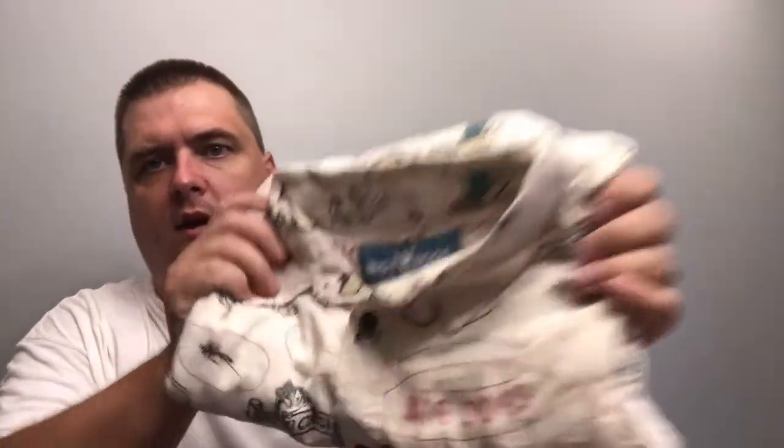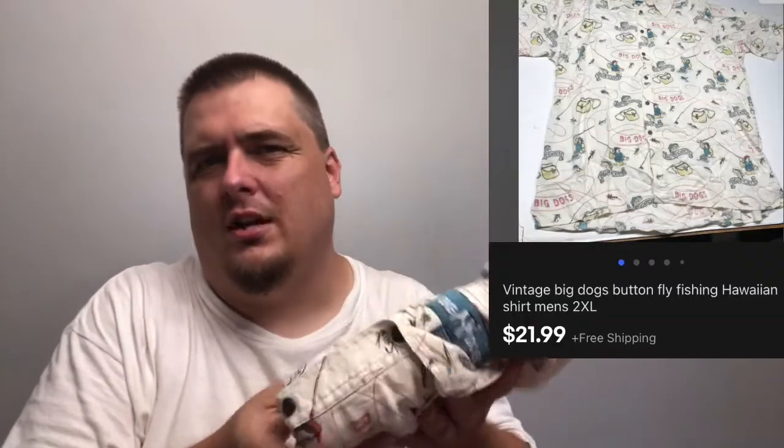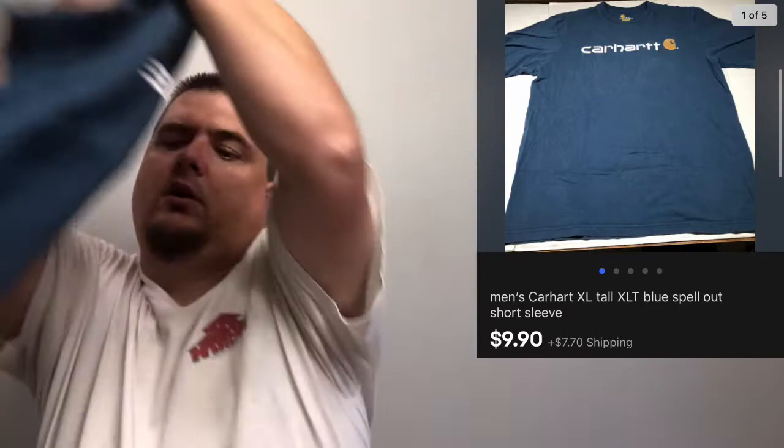Okay, so we're just going to go through these as rapid fire as I can manage because there's 32 of them and I've got a lot of work to do. This, $2.48. It's like a fly fishing themed big dog shirt. I do well with fly fishing stuff. Like this is just going to find an audience. And it's a big dog I do reasonably well with. Carhartt, $2.48 from the Goodwill. This is an XL tall, and those brands, like the big and tall stuff does reasonably well, and Carhartt is really good stuff right now.